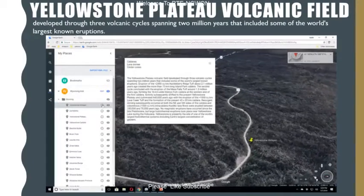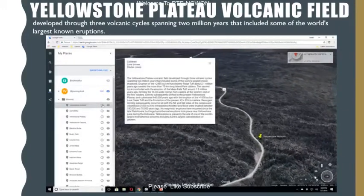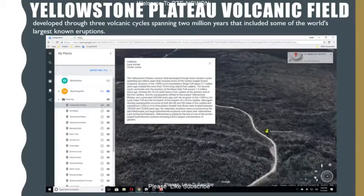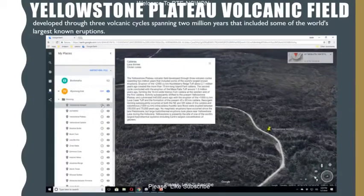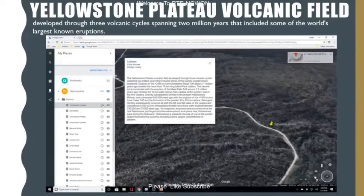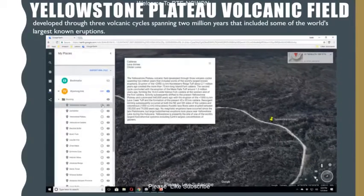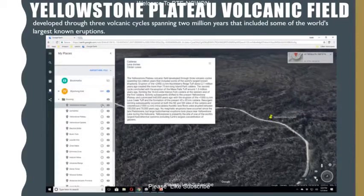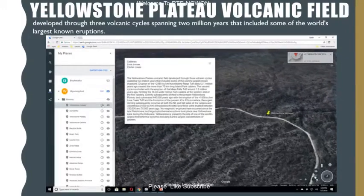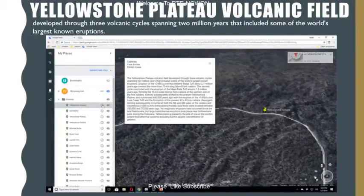The second cycle concluded with the eruption of Mesa Falls Tuff around 1.3 million years ago, forming the 16-kilometer wide Henry's Fork caldera at the western end of the first caldera. Activity subsequently shifted to the present Yellowstone Plateau and culminated 640,000 years ago with the eruption of the 1000-kilometer Lava Creek Tuff and the formation of the present 45 by 85-kilometer caldera.